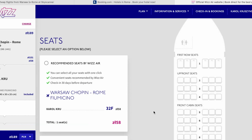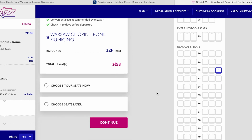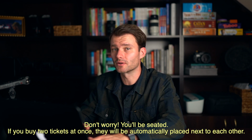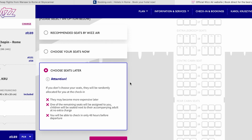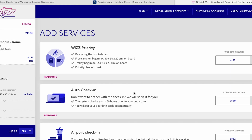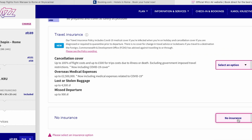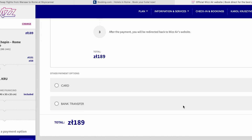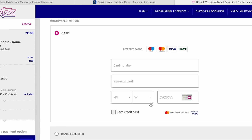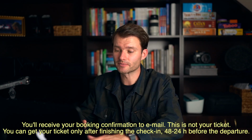At this point, we can choose our seats. Remember that most of the airlines will ask you for an additional fee to choose your seats now. So if you can wait till your check-in 24 hours before departure, just do it. And this is what I will do. Once again, the airline wants to offer us something more, and avoid it at all costs. Alright, and at this point, you can put in your card details and pay for your ticket. I promise you that this is the best price you could get for this day.